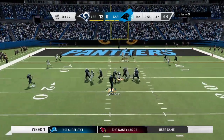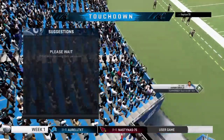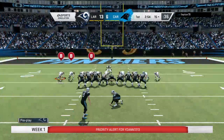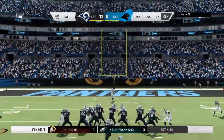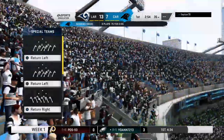out. On 2nd and 7, Newton. And he's got it. Touchdown, Panthers. Chris Hogan there to make the grab as his guys are on the board here in this first quarter. Gano the extra point, and it's now 13-7.